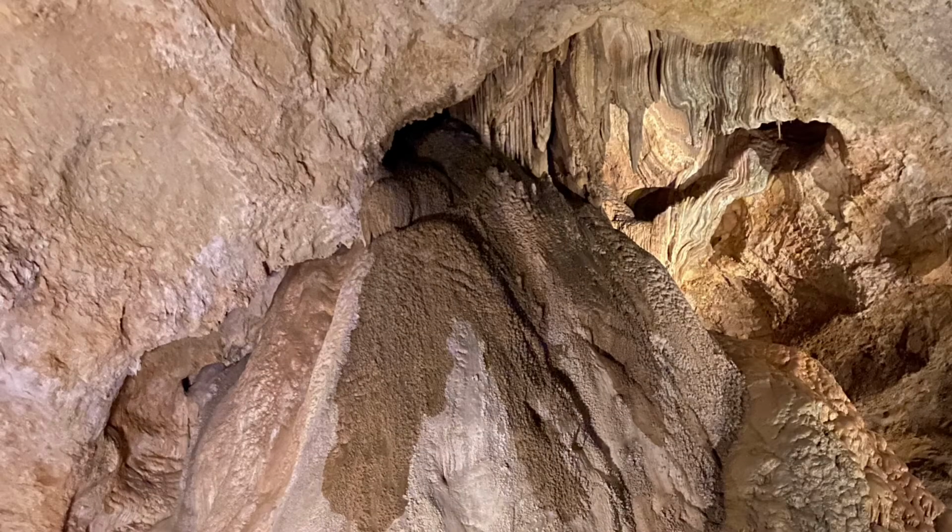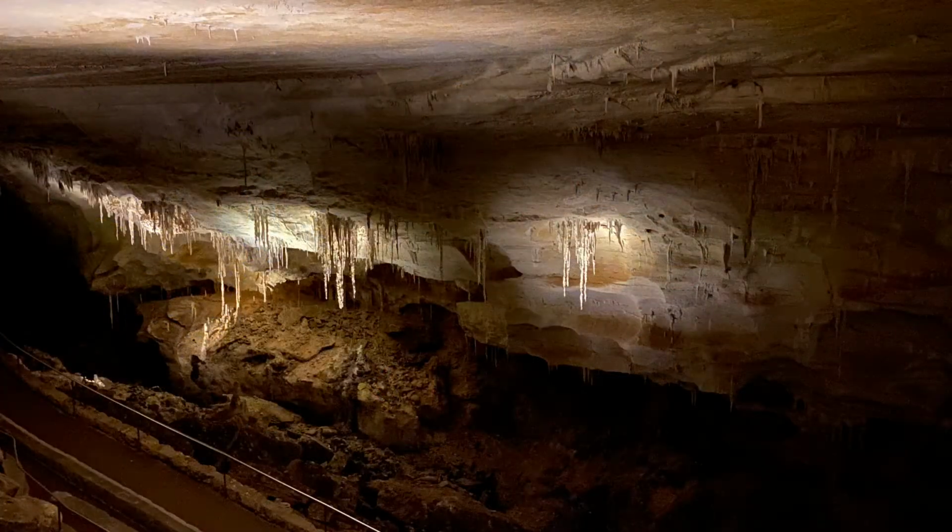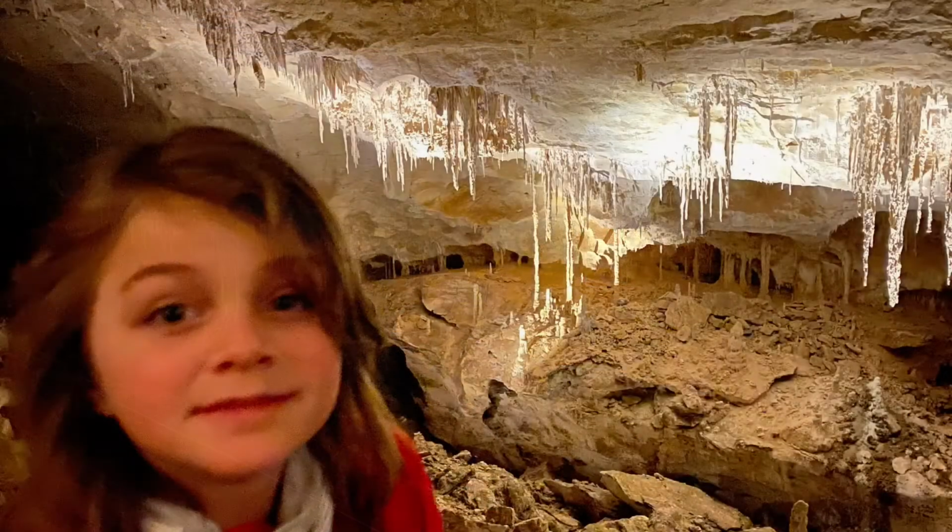Yeah, lots of it reminded me of Fairyland. Here's a little skyscraper city. And these are the stalactites from the ceiling where the big cavern is. The big cavern where the bats fly in and out.